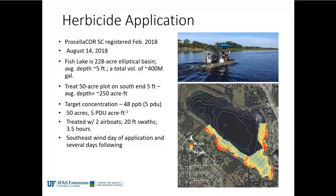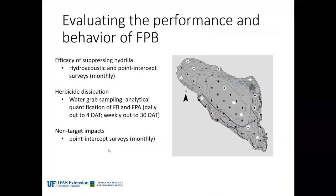But I did want to point out these are GPS recorded lines of the treatment. You can see the dexterity and the precision of the application, a highly refined treatment, well placed in the area that was designated. So a very high quality controlled treatment with good precision.